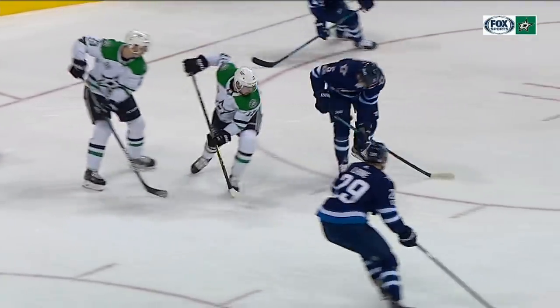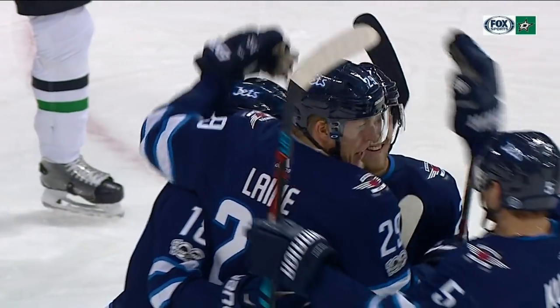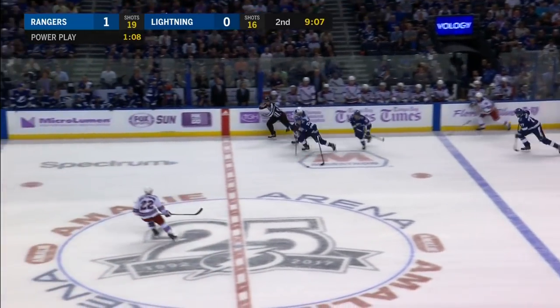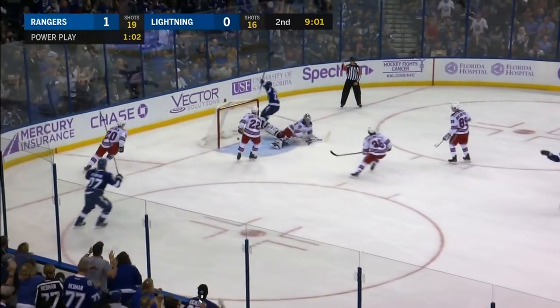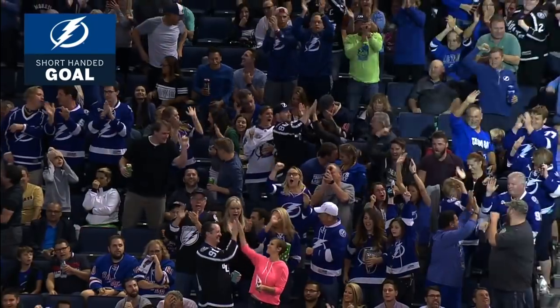Right here, puck is lost by Lindell, trying to go up on his backhand, getting it back to the wall. It's knocked down. And I think it hit Kreider. I think you're right. Lightning force it out. Point goes down. Here's Gourde. Penalty upcoming to the Rangers. Hedman joins the attack. They score! Yanni Gourde!